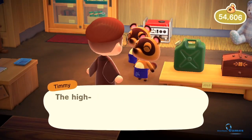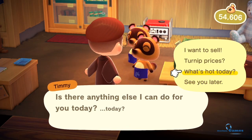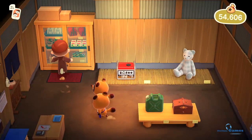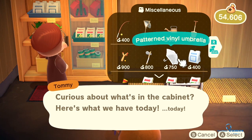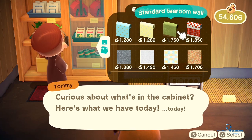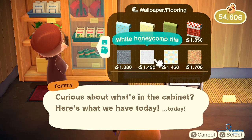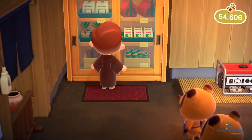So it's hot today. Shell stool. Okay. Gotcha. Okay, let's check the cabinet. Okay, pattern vinyl umbrella. Okay. Blue heart pattern wall, yellow heart pattern wall, standard tea room wall. Okay. Red two-tone tile wall, flagstone flooring, sepia-pulse flooring, white honeycomb tile, slate flooring. Okay, I don't need any of these.